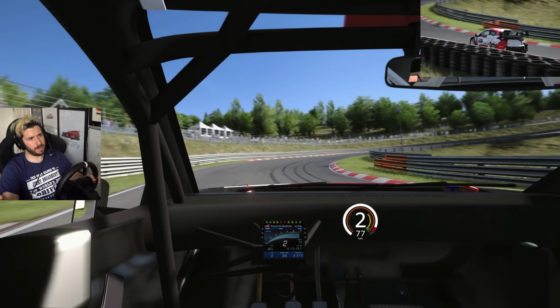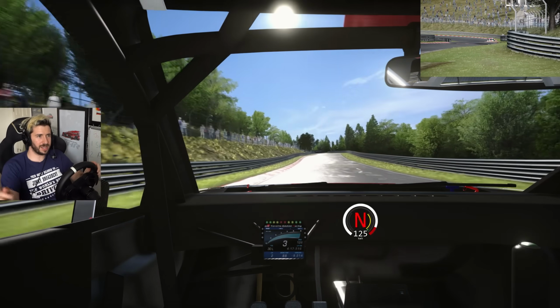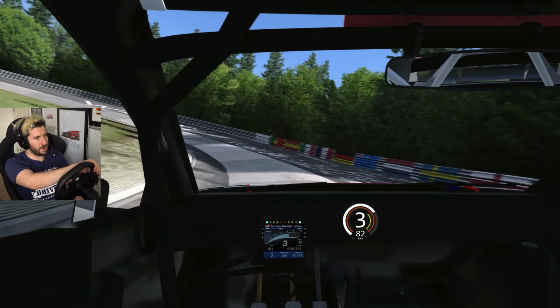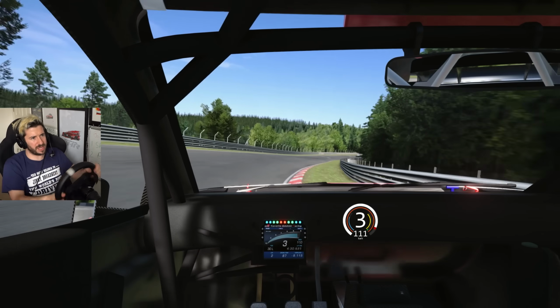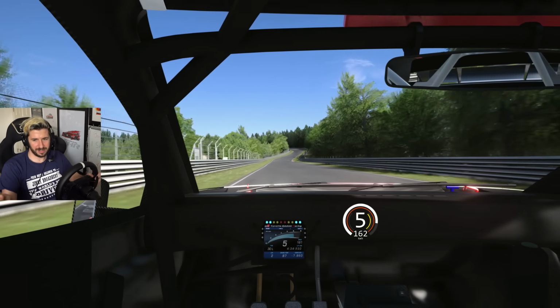A little bit wide there. Just got the brakes a bit wrong. Ah, that was slow, Jimmy. Yes, silly boy. Down into the carousel. Very well-lit carousel, I must say. Up top. Don't worry about it. Keep your foot in it. It's a rally car. Takes it. Doesn't care. These things are tanks, right?